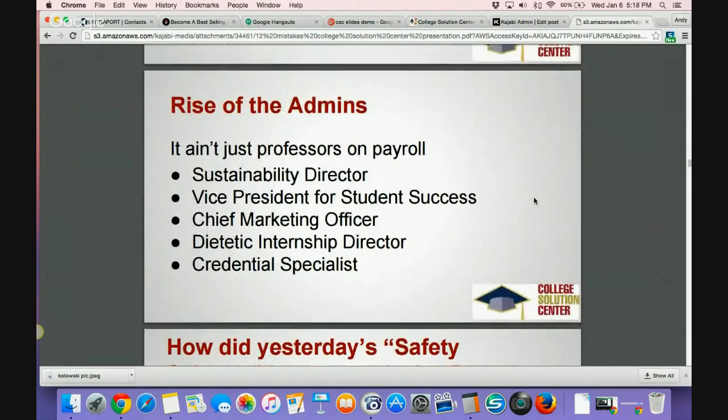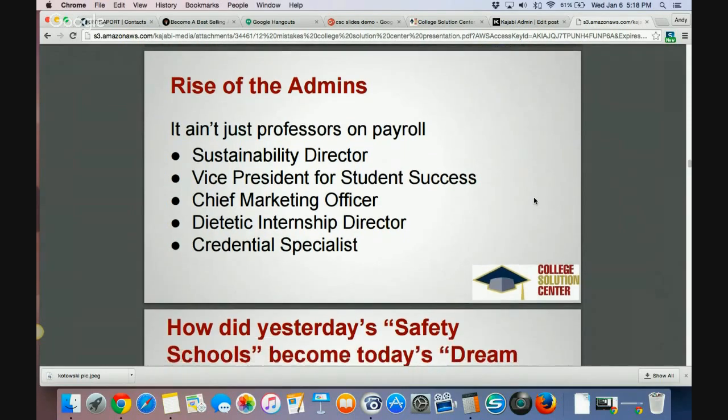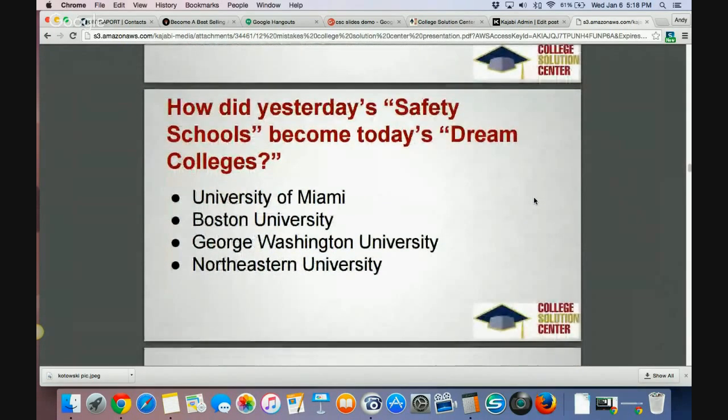There's all of these titles of things that I don't even know what half of them are. What is a dietetic internship director? I mean, I can figure that one out. Credential specialist, sustainability director. These are all on payroll at colleges. That's a big clue why college is so expensive.